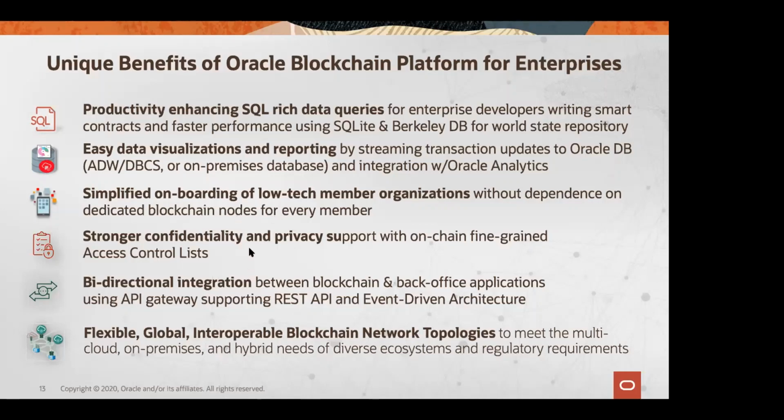The access control list I mentioned as well, which provides stronger confidentiality and privacy support. And this is on-chain access control list, which means that any new ACLs created or changes or updates to those ACLs are registered in blockchain and benefit from the same immutability properties as the rest of the data that's on the blockchain. So you have full audit trail built in for any access control changes, and it's all done through the blockchain transactions.